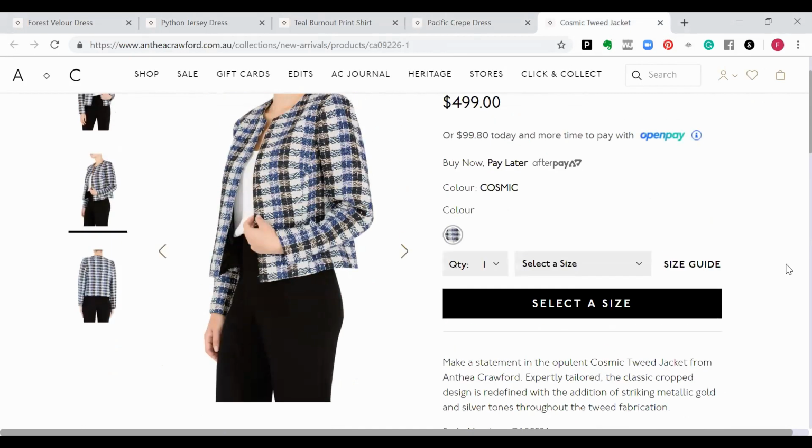So this cosmic tweed jacket, I would say style personality wise, you're looking more towards your classic, elegant and also creative style personalities. I don't think this is probably quite feminine enough because of the check to it. It would be perfect with the crepe dress. It's also great with trousers.